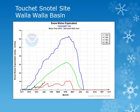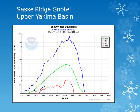The Touchet Snotel site is in the Walla Basin around 5,500 feet. Looking at the black line, we can see that this site saw accumulation during the last half of December, but remains below normal. The Sasse Ridge Snotel site is located in the upper Yakima Basin at about 4,200 feet. Looking at the black line, this site saw an increase late in December as well, but also remains quite far below normal.